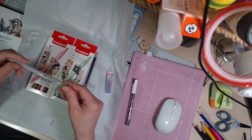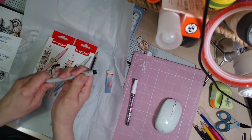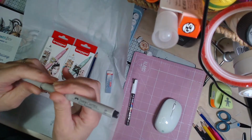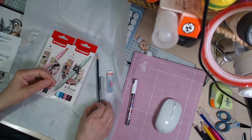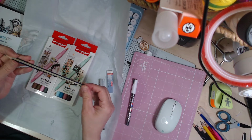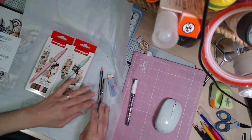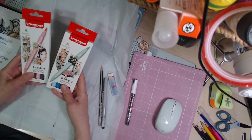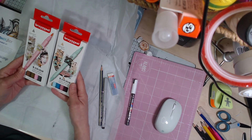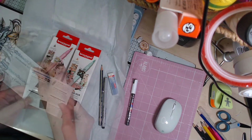We've also got an Echo Pigment liner. So this is a 0.1, so it's quite fine. We've got a 2B Gold Faber-Castell pencil. Very handy. The slim eraser. I guess the most exciting bit though is these fine liners and brush pens. Wow, let's just have a quick read.